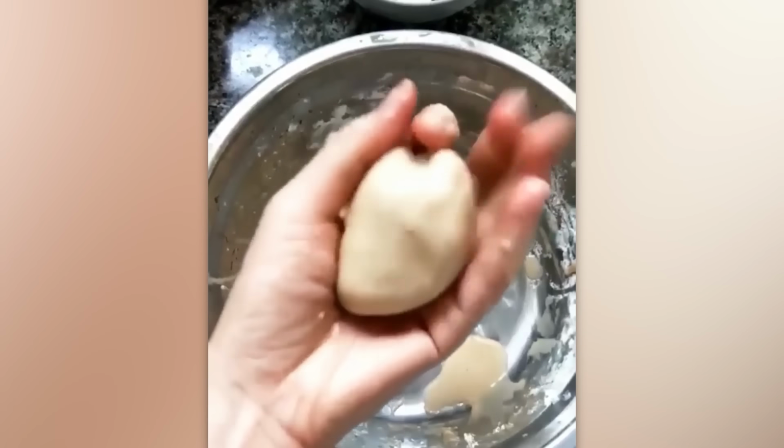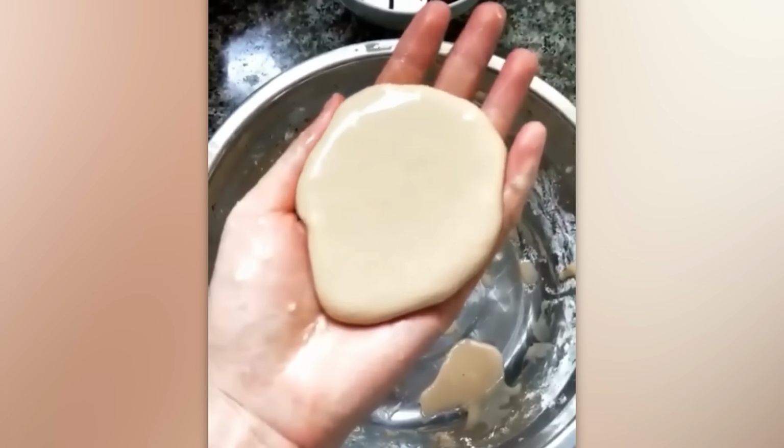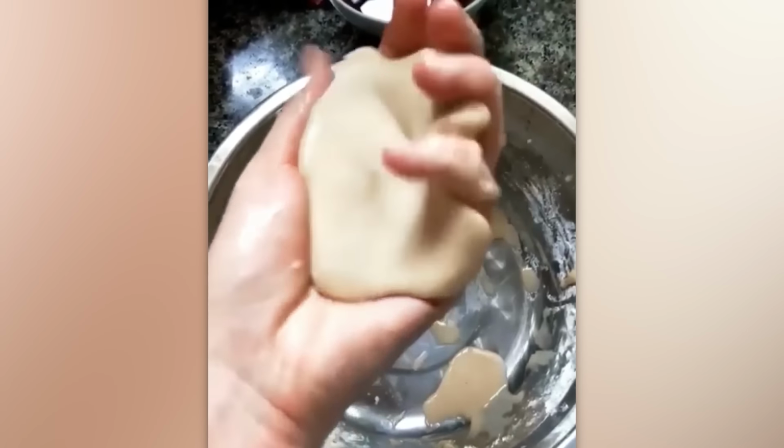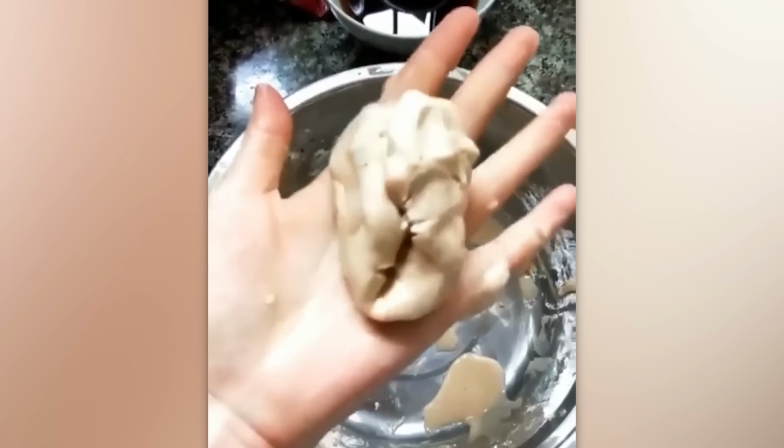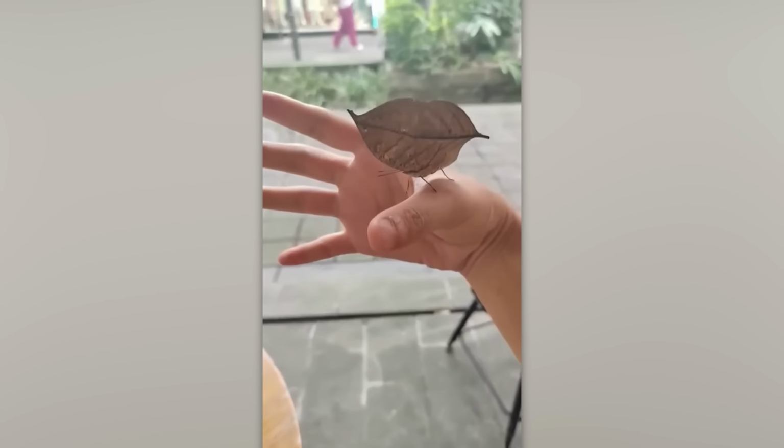You only need starch, water, and a bit of stirring to create a non-Newtonian fluid that changes its viscosity under external influence. Do you think it's a leaf? Or maybe a bird?